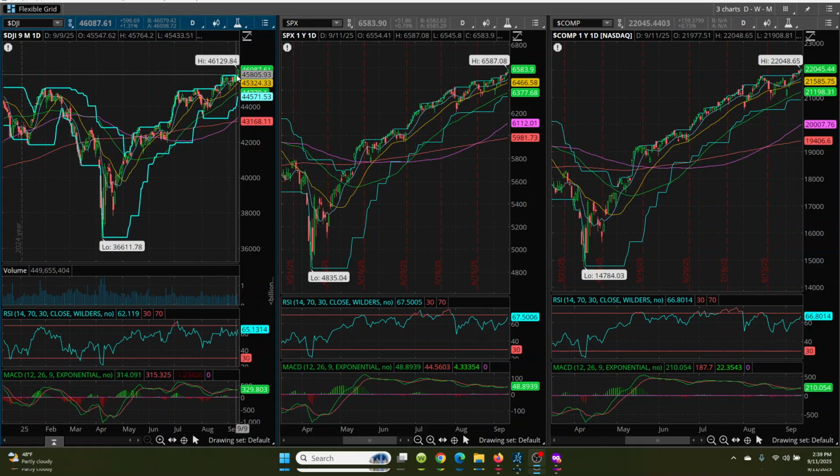Now you can see where they're breaking out. We were watching right there that 45,770. Now we're all the way up to that 46,129 level. So you can go 46,129, you can go all the way up to 47,000. We've got to see where it's all going to end. We still have that negative divergence going here, so you've got to be a little bit careful on both the RSI and on the MACD. But it doesn't matter. This is really good trading.